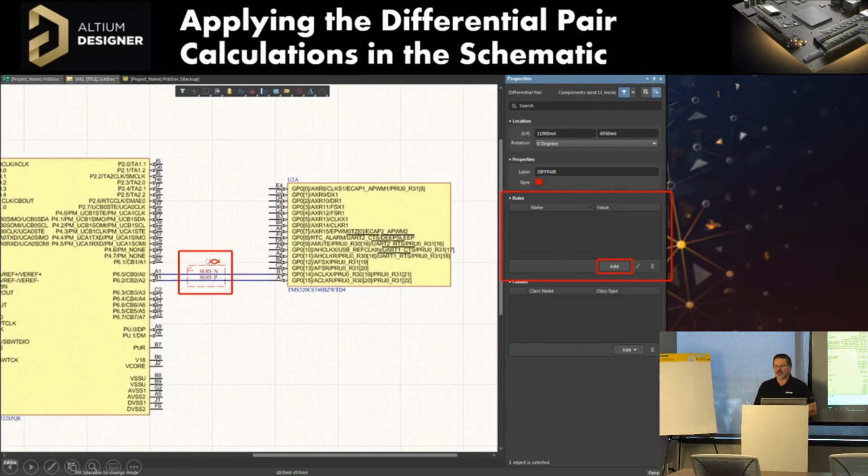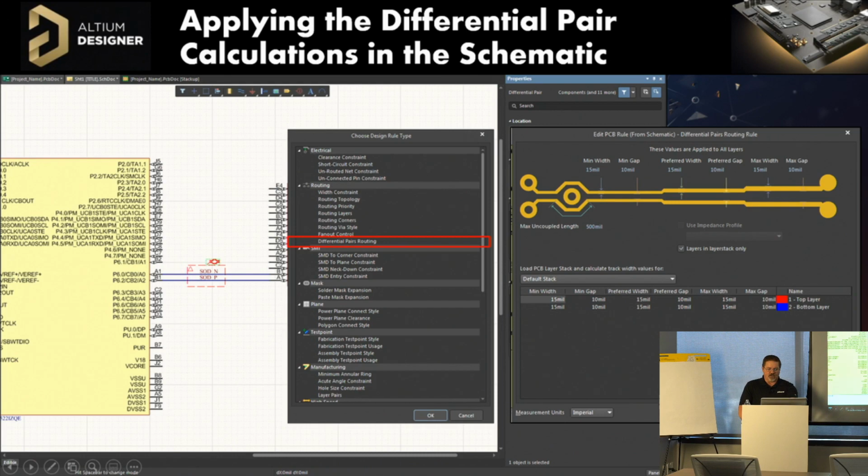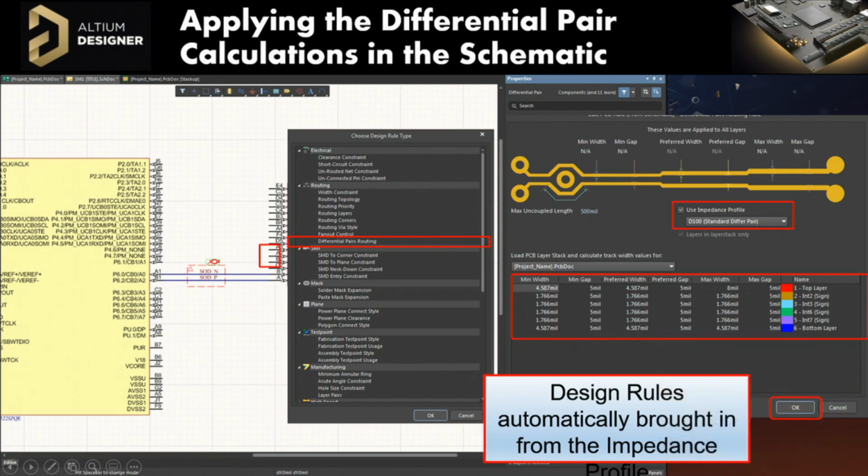Now, what's important is that you place these in as items in your schematic, okay? Understand that you've got your differential pairs, and you want to make sure you get those rules into your schematic. Here we have an example of a differential pair setup with a blanket around it with a differential pair rule set. All you do is say add, go to differential pair routing. Under there you see the load PCB stack and calculate track width values for. You can select right there the rule that you just set up in your impedance calculator. Automatically you see here the rules are dropped in, and you don't have to do anything about that.